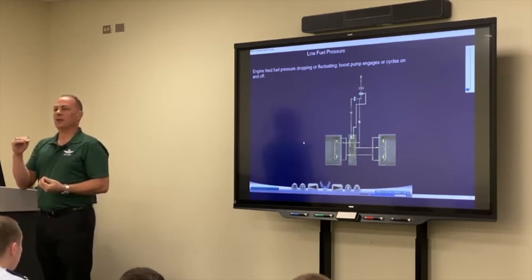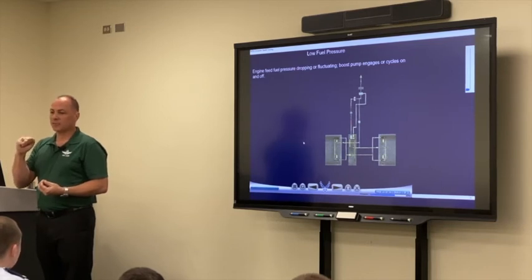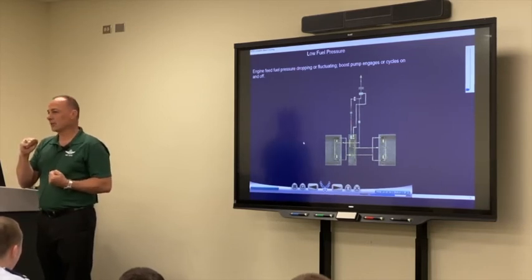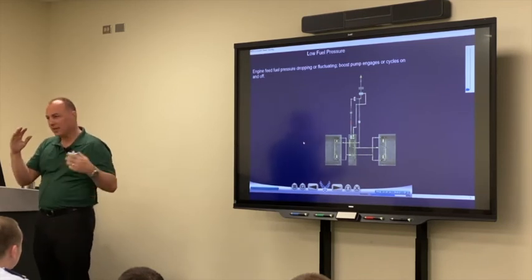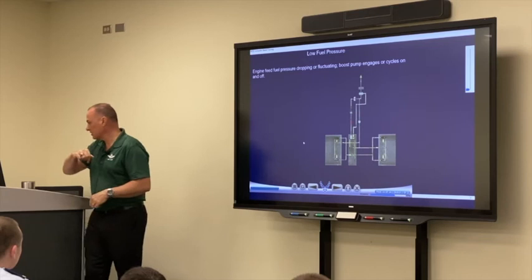The system goes, huh, that situation's not present anymore. That light goes away. The boost pump goes, well, I don't need to be on. It shuts off. Guess what? If that situation's still present, boom, motive flow drops below 10 PSI, and you get that cycle of lights.